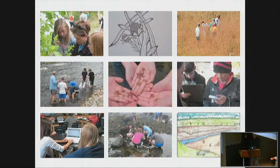We have many more stories like this, and we're happy to share them. They're all online on the vitalsignsme.org website, and there are many resources also for educators to support this. Things that the Gulf of Maine staff has created, and many things that other educators have contributed to the community.